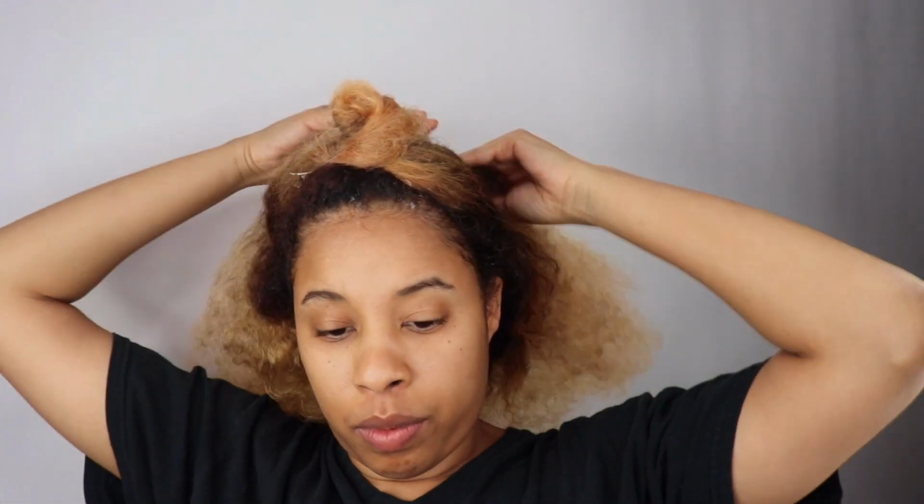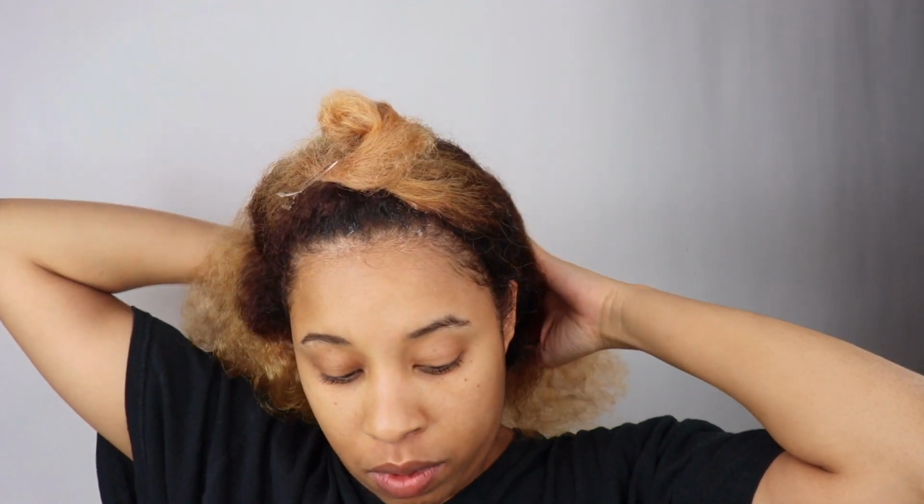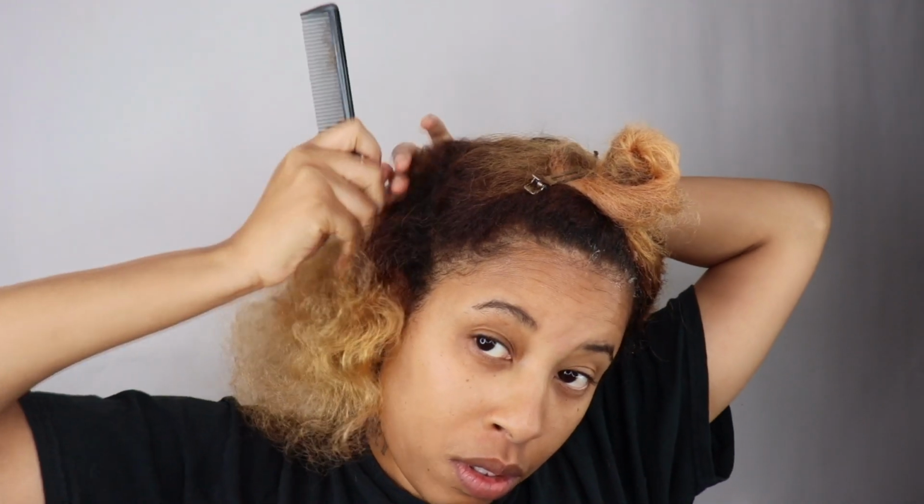So I'm just putting a little bit on my scalp, around my edges, and throughout the hair. But I'm going to be adding product per section, so that's how it's going to go. When I'm doing Bantu knots, I'm going to do them pretty tight, and I'm going to do smaller ones in the front, and towards the back I'm going to do medium sections.